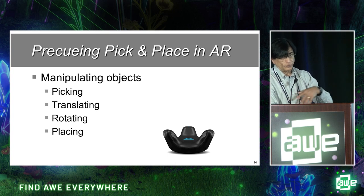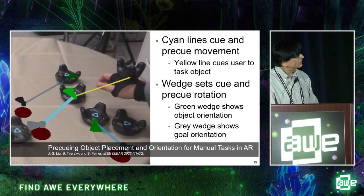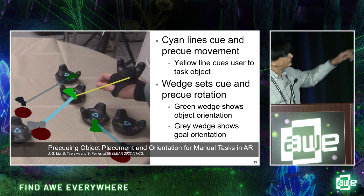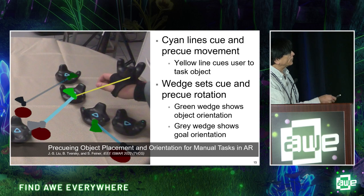The translation and rotation can be simultaneously. They can be do one first and the other one next. It doesn't really matter. But when it gets put down and you're done with it, it has to be properly positioned and also oriented. So what does this look like? Here's an example. What you're seeing over here are cyan lines that are precueing movement. So here's an example over here. This yellow line is cueing the user to the task object. In this case, it's this particular tracker, which they need to move over here.